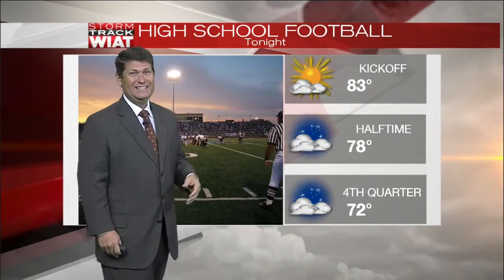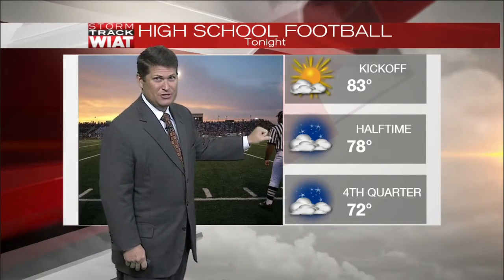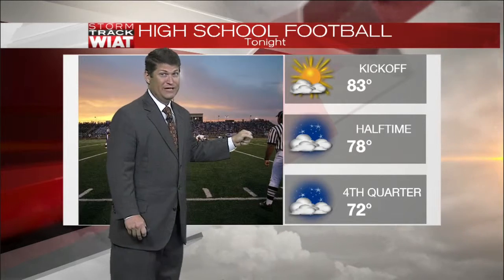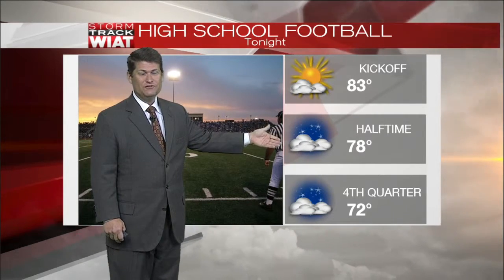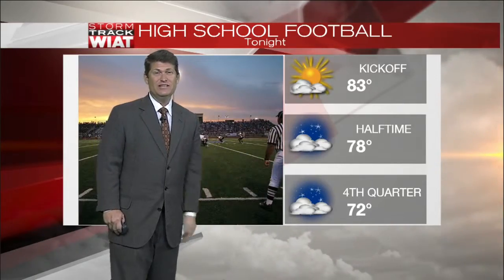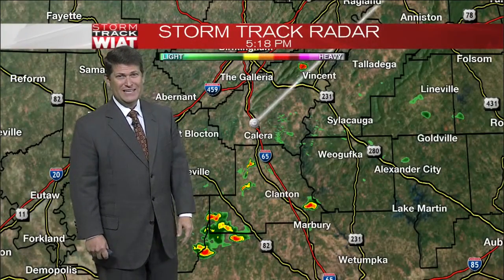You don't want to overheat early on in the game, especially as we have kickoff with plenty of sun out there. As we go through the evening, though, the high school football forecast calls for temperatures into the upper 70s, eventually into the low and mid 70s by the end of the game.